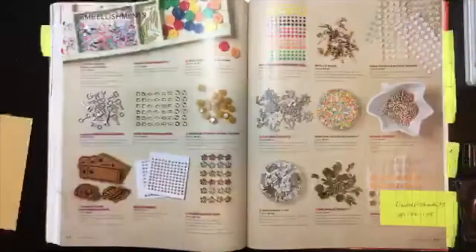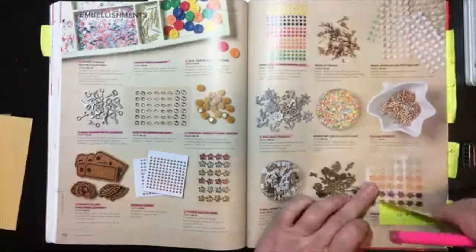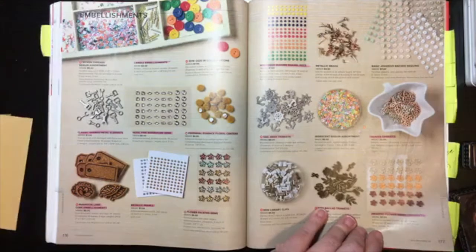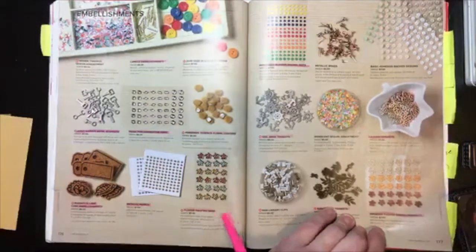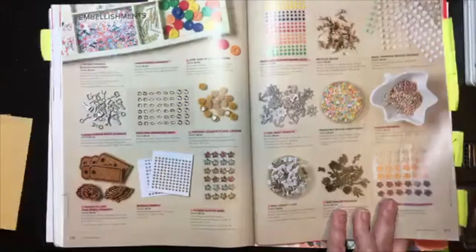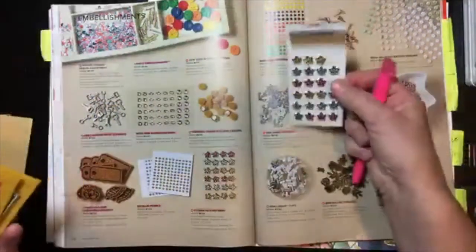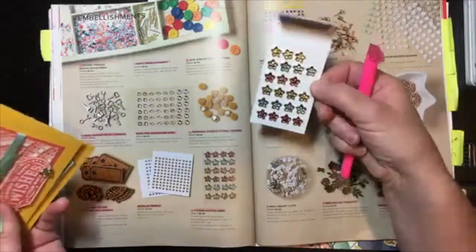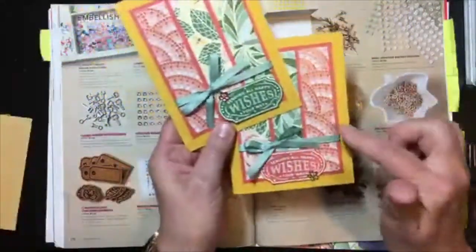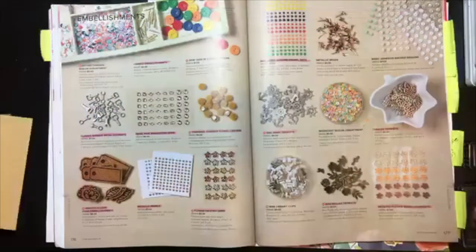But more wonderful ribbons, lots of fun embellishments. As always, we have 3 pages of embellishments. Some are new and some are returning. The flower faceted gems are one of my super favorites. I happen to have them right here. Aren't those pretty? And I used them on these cards I made on last week's Facebook Live. So those are wonderful.